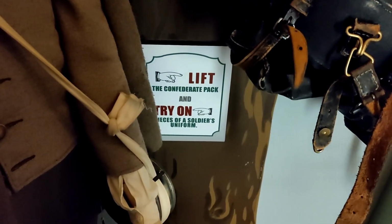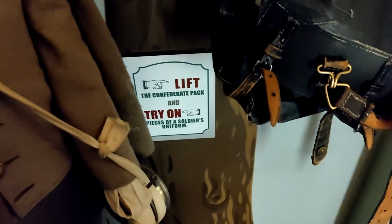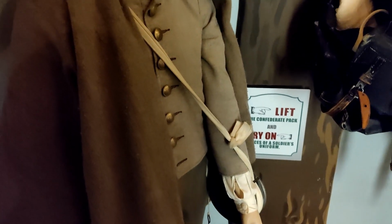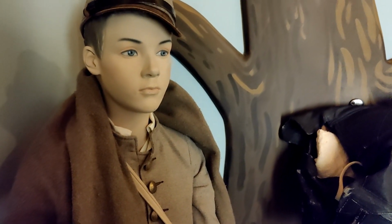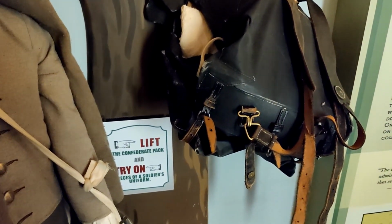Here it encourages you to lift a pack and try on some uniform. I probably won't try anything on. We can try to lift the pack here. It's pretty heavy. About at least like 20 or 30 pounds. And can't imagine being in a wool uniform in the middle of the summer, carrying all that stuff around and having to fight at the same time.